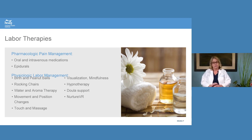So what are some of the labor therapies that you can expect when you deliver at Hoag Hospital in Newport Beach? Well, we do provide pain management, pharmacological pain management, to all our moms if they choose to receive it. We have oral and IV medications available and epidurals. There are also physiological labor management that we can do during your labor. We provide all our moms with birth and peanut balls if they would like them, rocking chairs, water therapy, if okay by your doctor, can happen in your shower, aromatherapy. We do encourage all our laboring moms in movement and position during labor, touch and massage, visualization, mindfulness, hypnotherapy, doula support, like I mentioned, and something that's up and coming, our Nurture VR program. And I'll go into that in just a second.